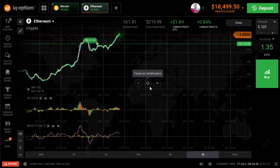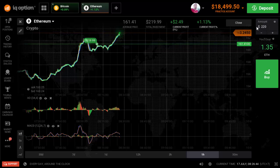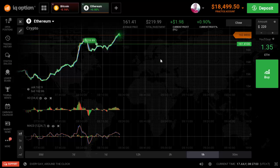So the potential for profit here is much larger if you have more time to play, and of course keep your bets small but large. What I mean by that is, don't bet $1 because you're going to make point something of a cent. You'll need to invest at least 200, 300 or more. That would be a small bet. So you keep it small but large, and of course the more you have to bet, the more profit you'll make. If you have $1,000, this is going to be nice because you're going to be making about $20, $30 profit here, and at the end of the day you've got $100 extra in your pocket.